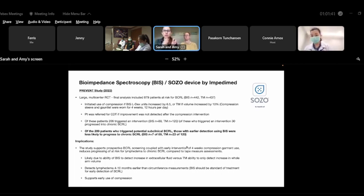they looked at who improved after the 4 weeks and who needed to go on to get complete decongestive therapy. So they were looking at, did the lymphedema appear to resolve when we had early detection of subclinical lymphedema, versus of those people who had a tape measure volume change, what happened after that?